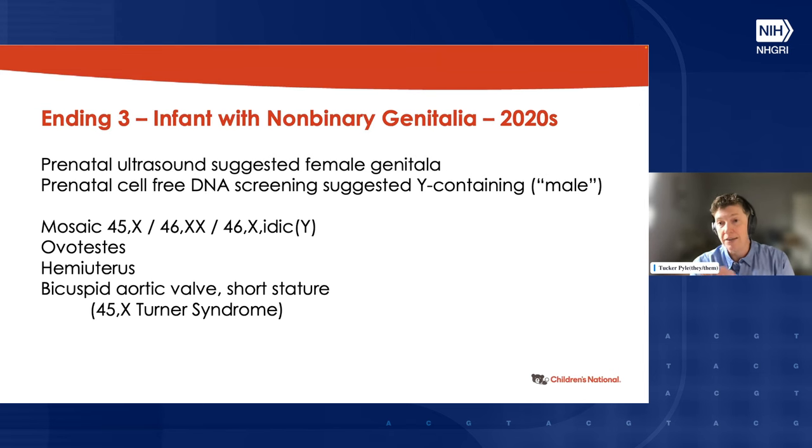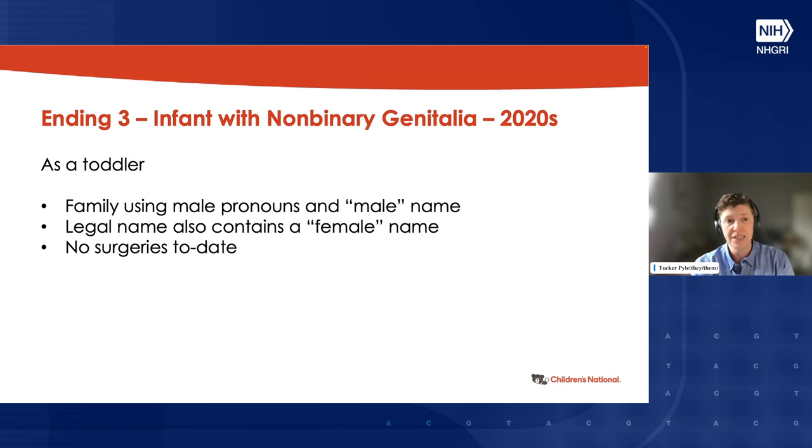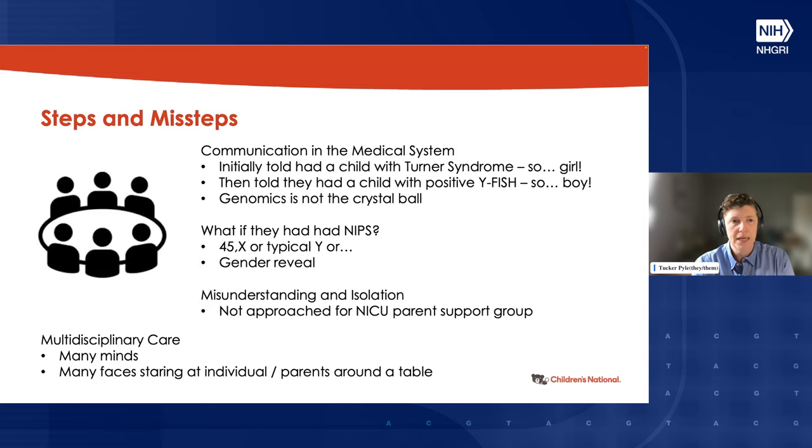This child turned out to have, so the cell-free DNA suggested Y containing, the ultrasound suggested female external genitalia. The rest of the story was very similar. And this family elected not to do any surgery. And now as a toddler, the family is using male pronouns and a quote male name. The legal name for the child includes a male and a female name. They're intentionally opening all options to the child and exposing them to things. And as I said, no surgeries have been done to date.